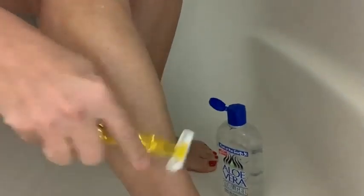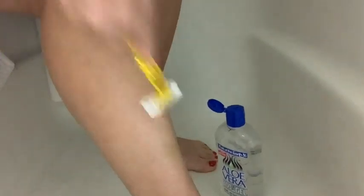Another way I like to use this gel is as a hair styling gel, which is great because it doesn't leave your hair sticky or hard. And then I also use it as a shaving gel, which is great because when you go to use it on your legs, it's nice to shave with, but also leaves your legs nice and soft.